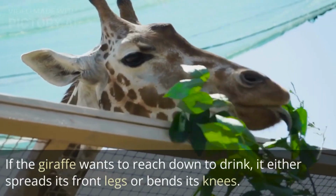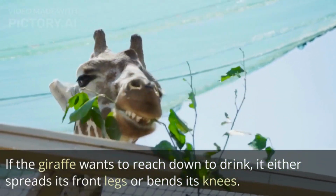If the giraffe wants to reach down to drink, it either spreads its front legs or bends its knees.